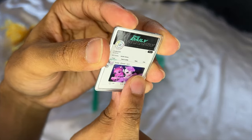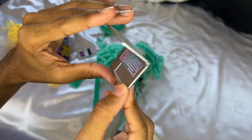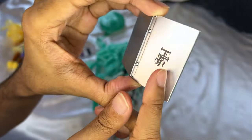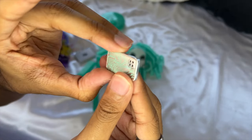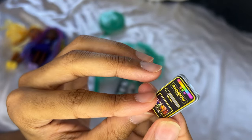I don't remember their names, but again, it's really cool that she has an iPad. And here's her laptop, which really looks like chromed out. Look how shiny it is. It looks like she's like a hacker of some sort. And the keyboard is colored, so that's pretty cool. All right, and then let's check out the phone, which is also really cool. But this phone doesn't have a handle on the side for her to hold it, so that's interesting. I mean, obviously, I don't mind.